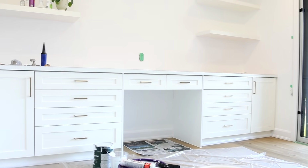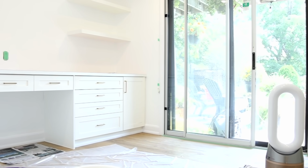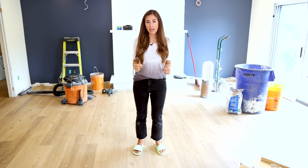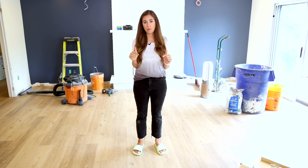You know I love Dyson products, and one of the reasons why I think they're so great is because they are so driven by R&D. And I want to give you a really good example of that for this particular air purifier.